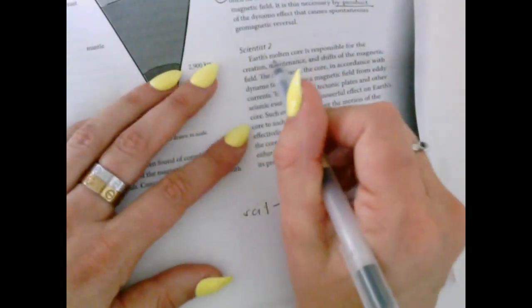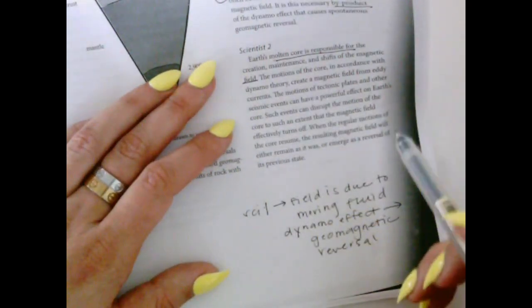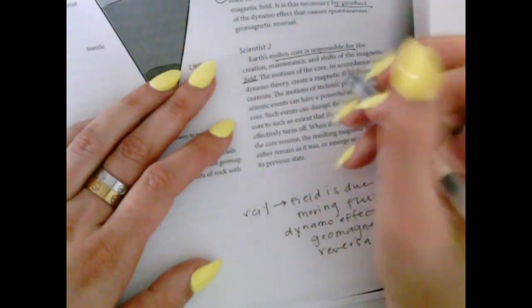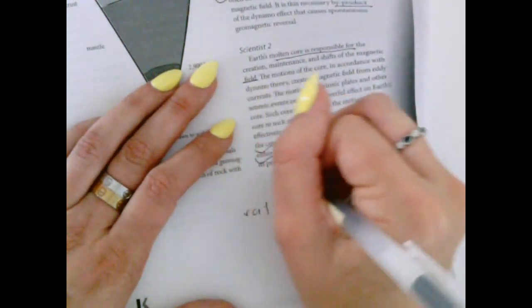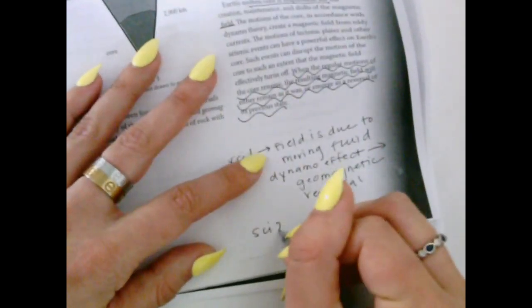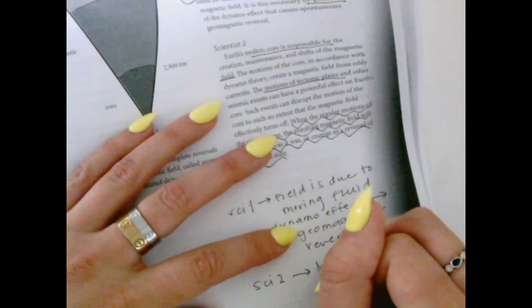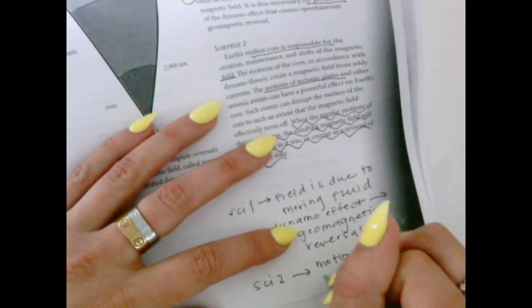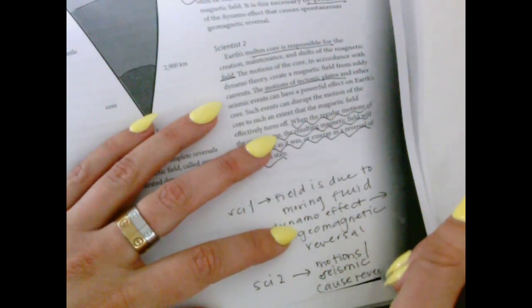Okay, scientist 2 agrees that the molten core is responsible for the field, but now let's find where it talks about geomagnetic reversal. So, when the regular motions of the core resume, the resulting magnetic field will either remain as it was or emerge as a reversal. So scientist 2 says that the motions of tectonic plates, so motions and seismic events, that's just earthquakes and tsunamis, cause reversal. Okay, so one says it's the dynamo effect, and one says it's the seismic effect causing a disruption.